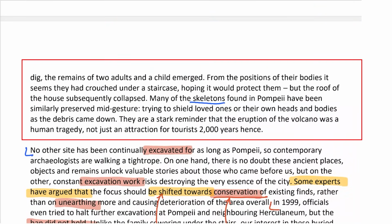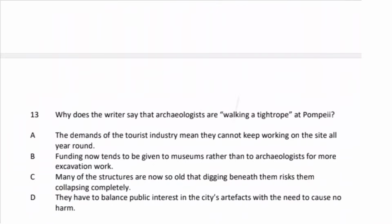In the latest dig, the remains of 2 adults and a child emerged. From the positions of their bodies, it seems they had crouched under a staircase, hoping it would protect them, but the roof of the house subsequently collapsed. Many of the skeletons found in Pompeii have been similarly preserved mid-gesture, trying to shield loved ones or their own heads and bodies as the debris came down. They're a stark reminder that the eruption of the volcano was a human tragedy, not just an attraction for tourists 2,000 years hence. Let's have a look at our answer choices.